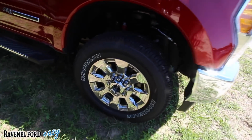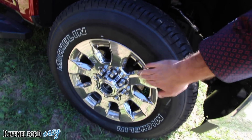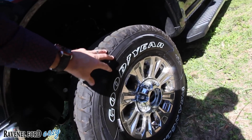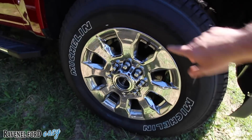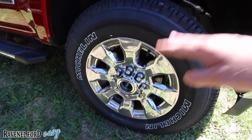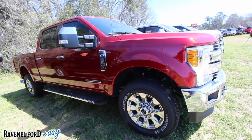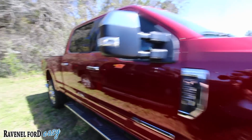Beautiful rims, once again. A little bit different type of rim and a little bit bigger rim, okay? So you're going up in size. Let's show you that for a quick moment. This is an 18-inch rim. Over here is a 20-inch rim. So we just bumped up in rim size by 2 inches. 20s sometimes look a little bit better. And again, that's just preference if you like 20s or 18s.